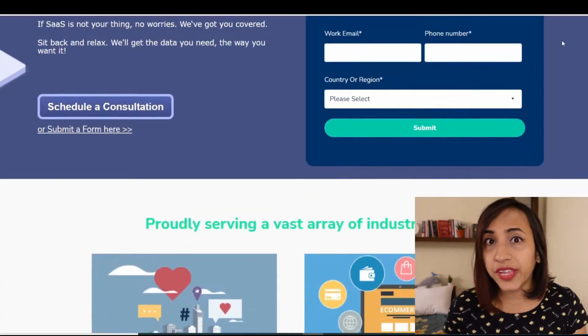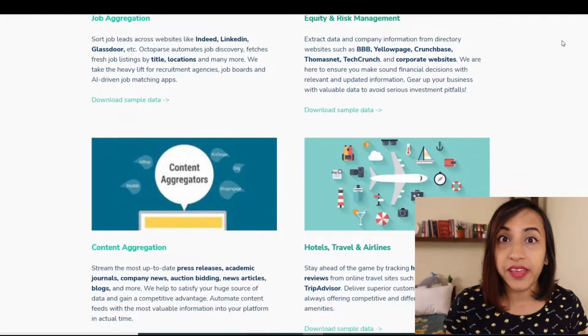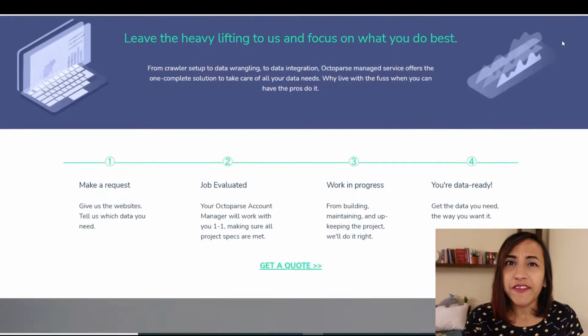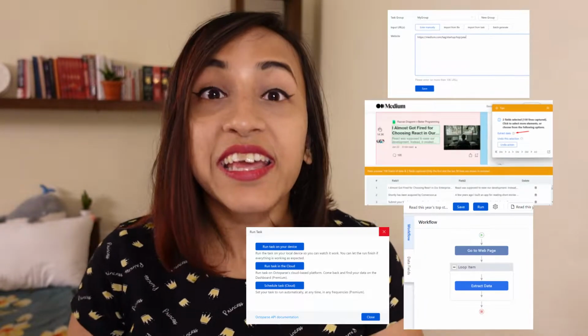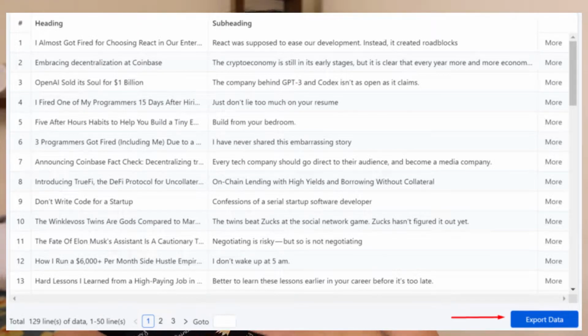Whether it's a list of potential clients or a list of articles published on a particular topic or a list of startups catering to a particular niche, all you have to do is select the type of data you want, and Octoparse will find everything that you need from several websites on the internet and then compile it very nicely for you into a spreadsheet. This saves hours of your time and gives you a highly comprehensive spreadsheet where you can find relevant data that you can use to 10x your productive output.